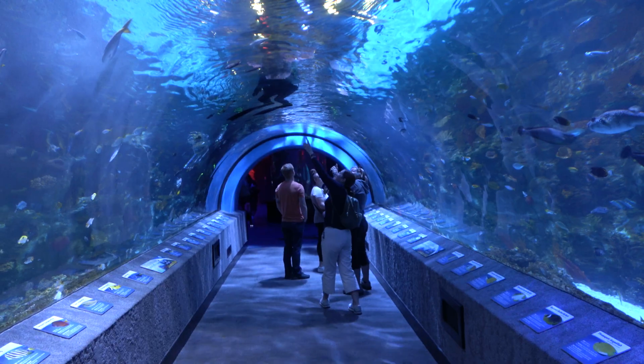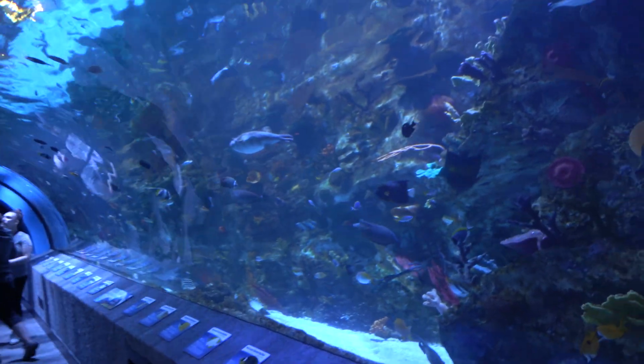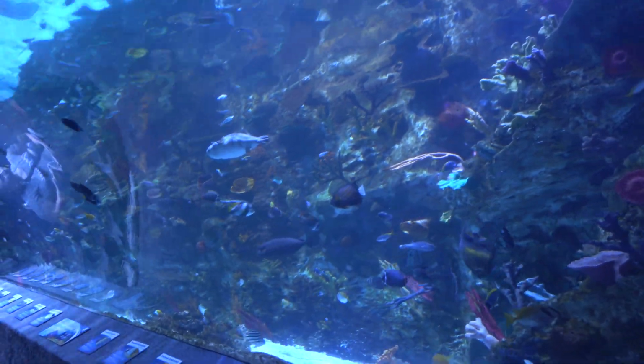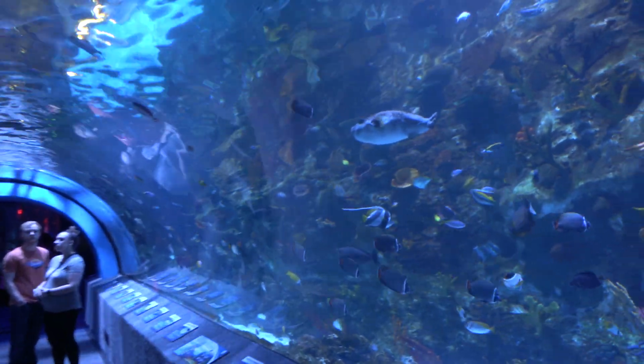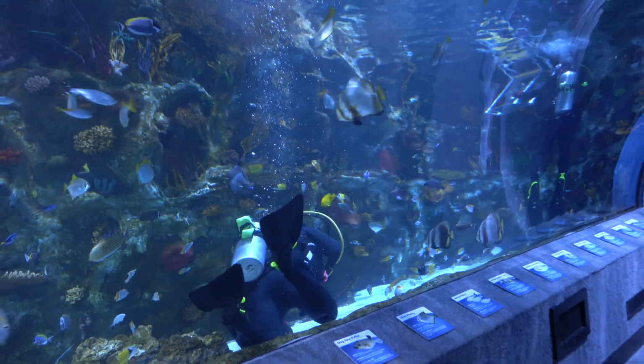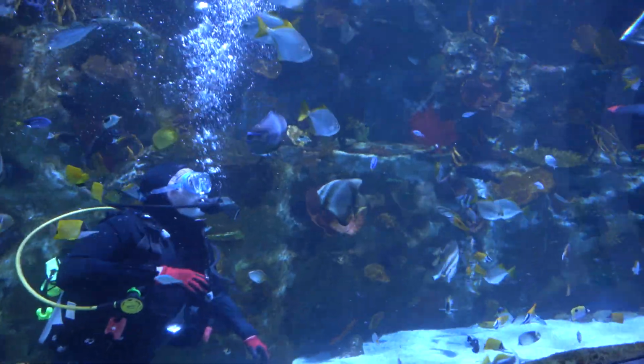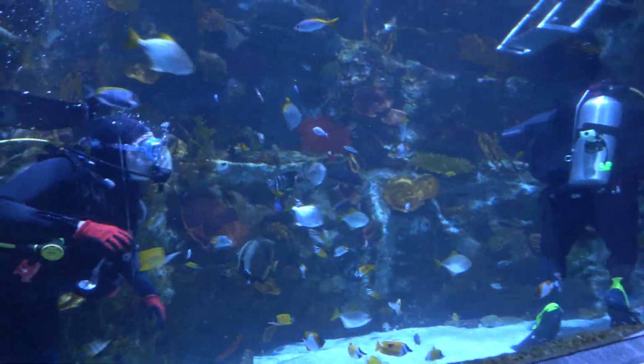Look. This aquarium really likes their underwater tunnels, which I think are one of the best aspects of an aquarium, so to have a lot of them is great. This one is for all tropical fish. And you can see a diver in there. It's always fun. A pair of divers.